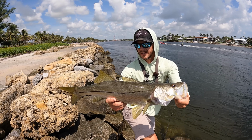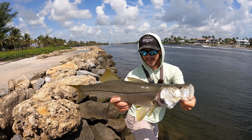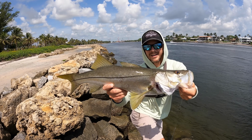What do you think? He's probably what, like 25? Yeah, that's a good one. 26, somewhere in there. Probably just shy of slot. Nice fish. Beautiful on the live shrimp. Got him on the 17. He was hooked just right to make it happen. So that is pretty sweet.